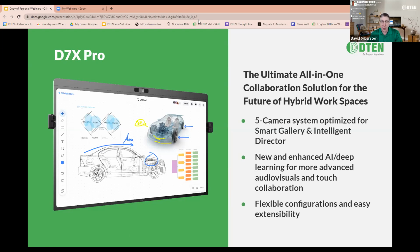So now not only do we have our 129-degree camera in the center, but we've added 4 additional cameras, 2 on each side. And those side cameras are designed to shoot down the tabletop and pick up the people on the table directly into their face. So now we're going to have eye-to-eye contact as opposed to everybody looking up. And when we go to that smart gallery concept and we cut people out and put them into the call as individual frames, you can actually see their face much clearer and much more precise because they're looking right into the lens. And of course, as Zoom comes out with their intelligent director, we'll be able to take advantage of these 5 cameras that are out there on the side.